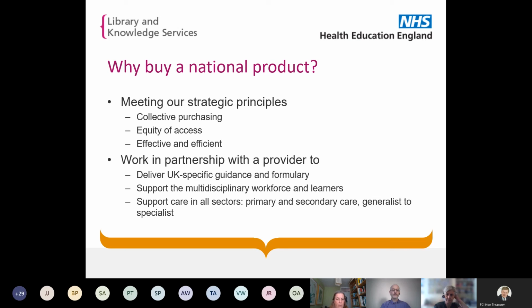We wanted something that reflects the delivery of care in the UK around the split between primary and secondary care and the movement of patients between those different settings. And obviously, BMJ Best Practice was the best fit, so we went forward to make that purchase. Next slide, please.